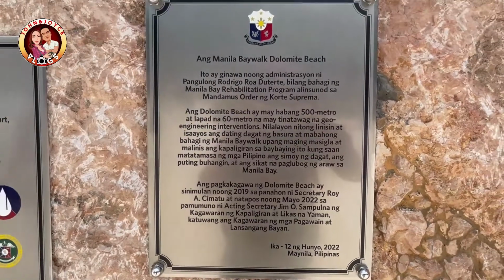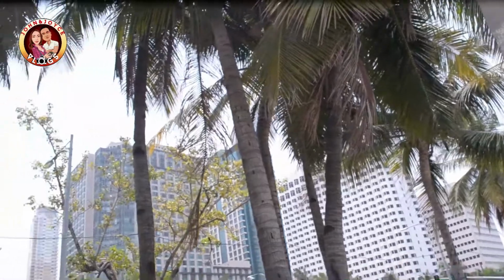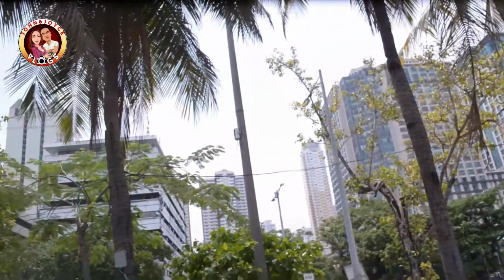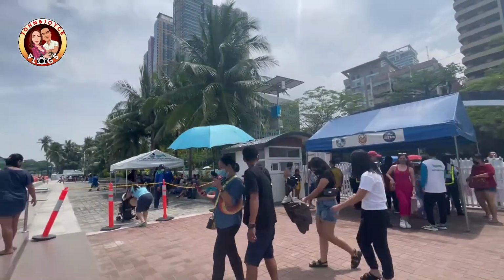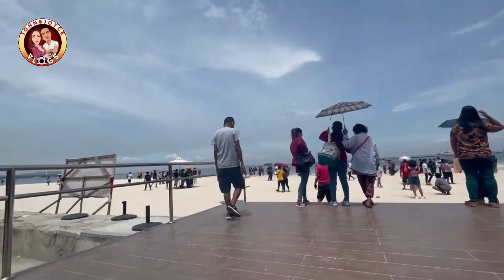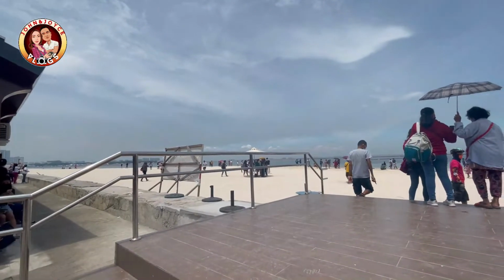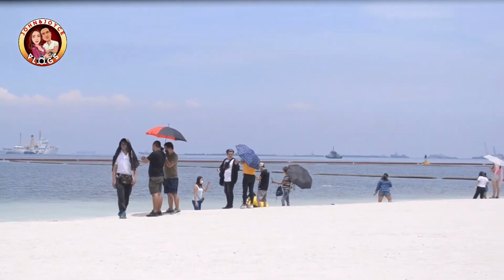The Manila Baywalk Dolomite Beach is an artificial white coast beach along Manila Bay in Manila. It is part of an overall integrated coastal zone management aimed at coastal defense of the Manila Bay Rehabilitation Project. It is a 500 meter by 60 meter structure built with engineering interventions.